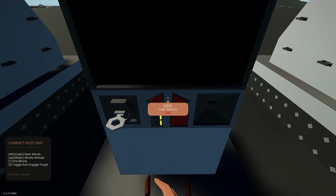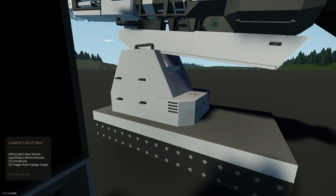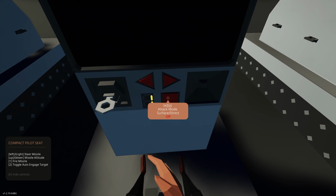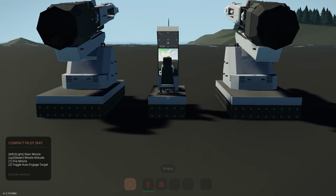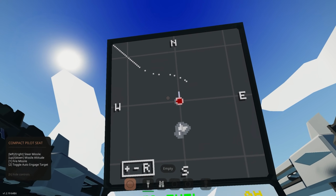So on the control station, looks like we can switch between different gantries or different missiles. I'm guessing you could stack these up and have quite a few of them, maybe like 8 around your base, and you could just switch between them. On off, and we got attack mode, either surface or direct. So if surface, if I'm correct, runs along the surface, and then direct will go up, and then you can actually bring it down. We've got a little targeting screen here, and then looks like a little map screen.